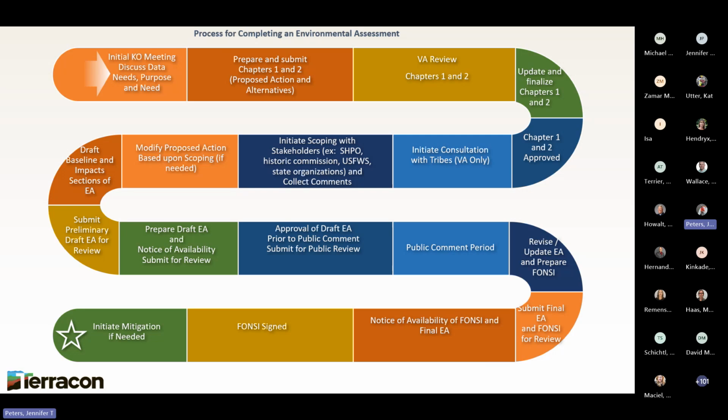I just want everyone to understand the difference between a checklist for a CE and an environmental assessment. I shouldn't say VA only, sorry about that. It's all the bits and pieces that go along with it. So an environmental assessment looks very similar to an EIS. It's just much shorter and has less public involvement.